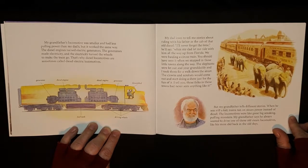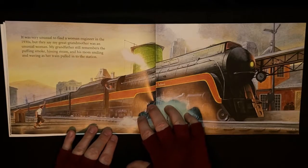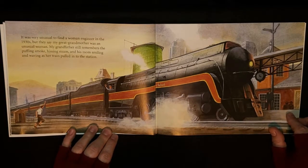But my grandfather tells different stories. When he was still a kid, trains ran on steam power instead of diesel. The locomotives were like great big smoking, puffing monsters. My grandfather says he always wanted to drive one of those old steam locomotives like his mom did back in the old days. It was very unusual to find a woman engineer in the 1930s, but they say my great-grandmother was an unusual woman. My grandfather still remembers the puffing smoke, hissing steam, and his mom smiling and waving as her train pulled into the station.